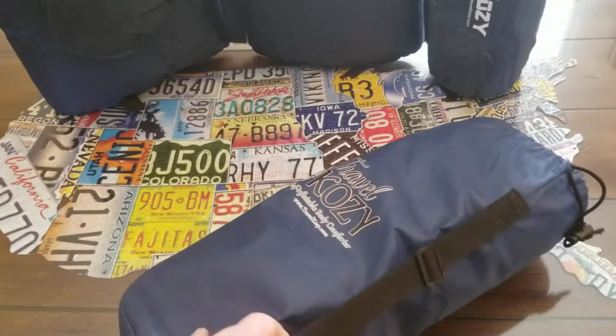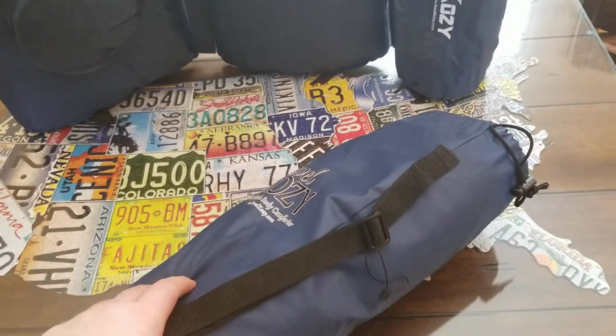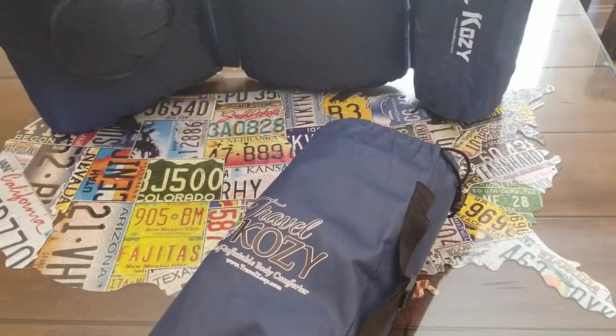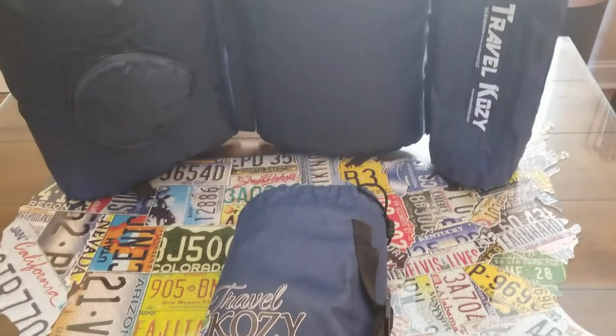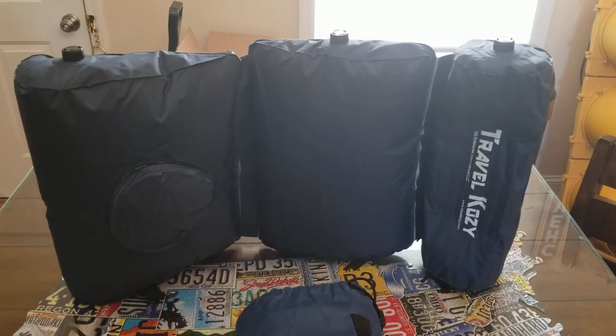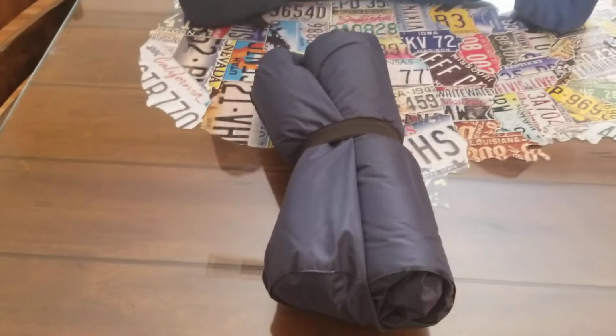And so I'm just gonna pull it out of the bag here and show you some of the different features between the two products. They have two different models, and I'm going to show you the differences between the two. So just hang out with me for a few minutes.